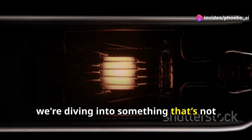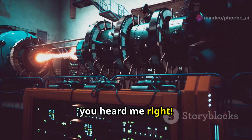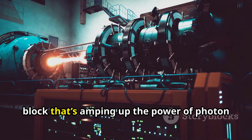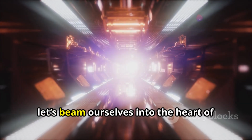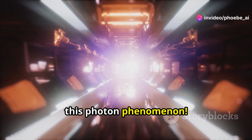Today, we're diving into something that's not just cool, it's photon-tastic. Yeah, you heard me right. There's a revolutionary device on the block that's amping up the power of photon emission like never before. So, let's beam ourselves into the heart of this photon phenomenon.